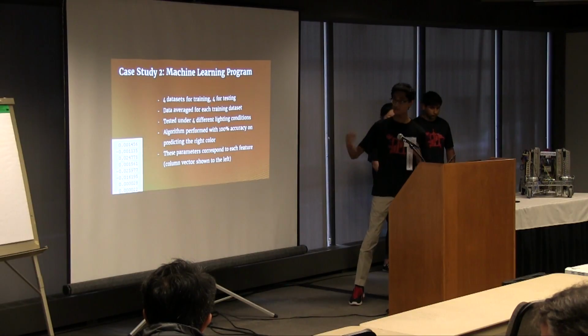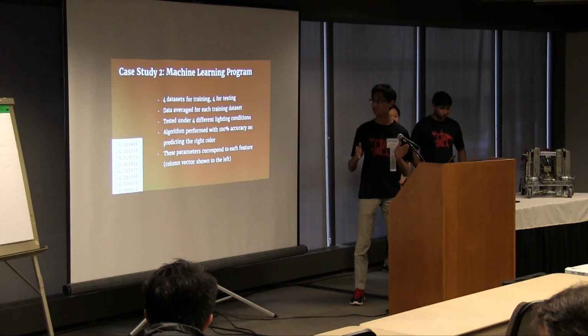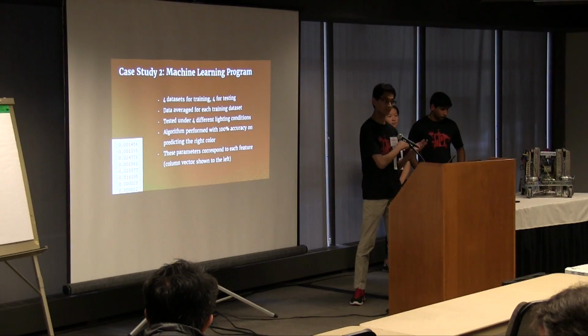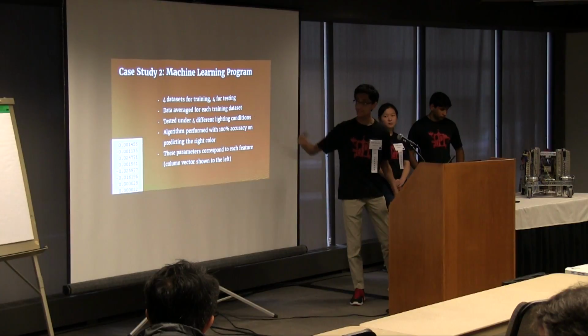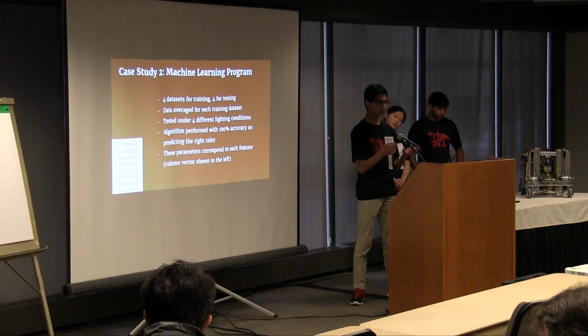We used 4 data sets for training and 4 data sets for testing. So this is how we partition the data. And we average each training data set over time. So we'd collect data for a certain amount of time and then average that data. Then we tested under 4 different lighting conditions. Each of the different data sets was under a different lighting condition.